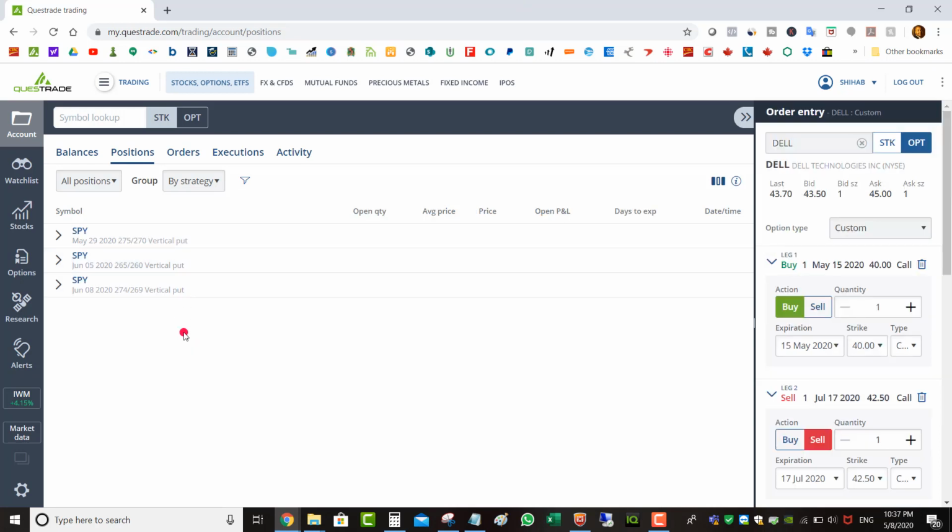So going back to my margin account and SPY put spreads, if you really want to understand how this strategy works, I've got a bunch of videos on SPY put spreads. I'll link one of them below, but you can also go on YouTube and just search put spreads just to understand how they work, put credit spreads especially.